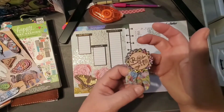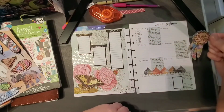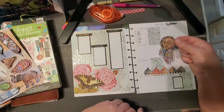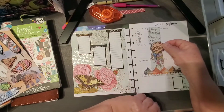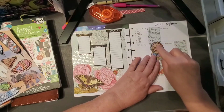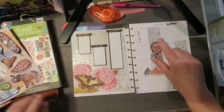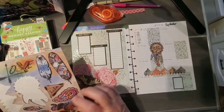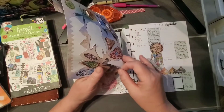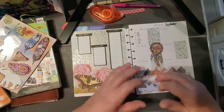See, I love this boho with the feathers. It's so pretty, and I want it to be prominent. So I think I'm going to put it right here. And these are popped up in one spot on each one. The elephant needs its own dedicated, nice, big spot.